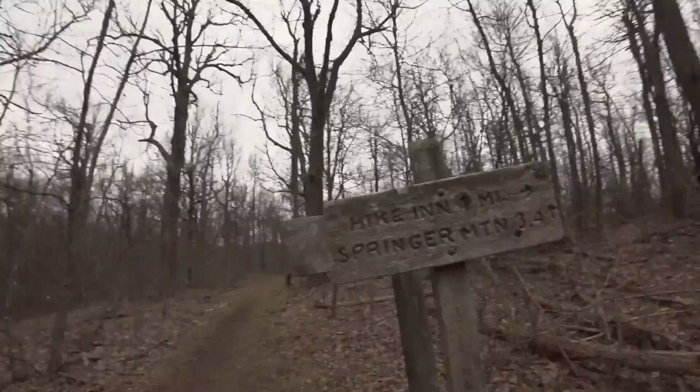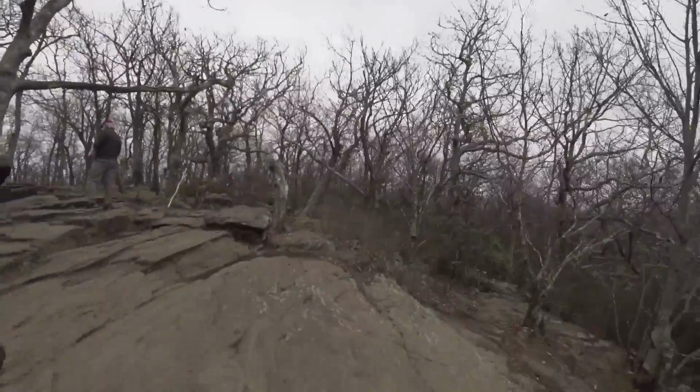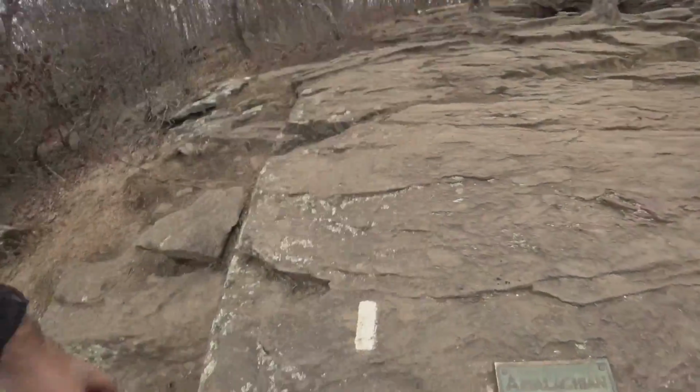So, the only thing left to do is do the rest of the approach trail to Springer Mountain. It's about 10:40. Springer Mountain is only about 3.4 miles away. Almost there. So I made it to the top. This is the first blaze on the trail.